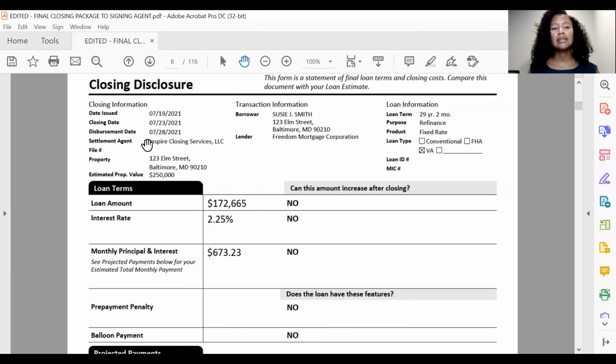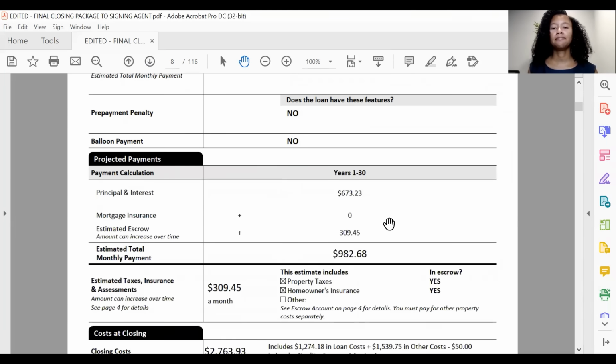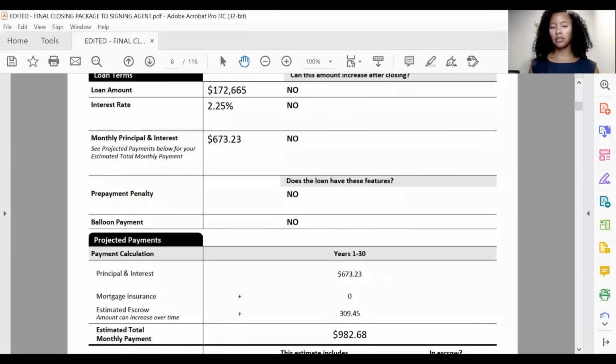It tells you today's date. It tells you your disbursement date. This is a 29-year, 2-month refinance fixed rate VA loan. Here are your loan terms here. Here's your projected payments here. This is how much is coming out for escrow. This top line is your closing costs, and the bottom line is how much is coming back to you. Does that look right? And I'll give them time to really look it over. Most of the time they'll say, oh, that looks perfect.